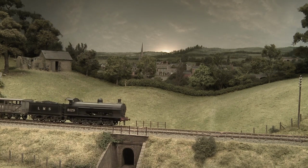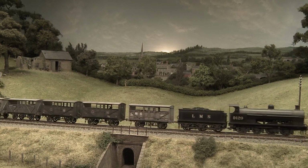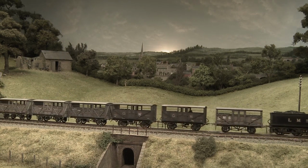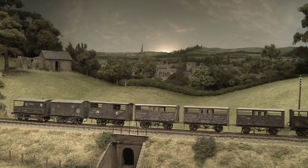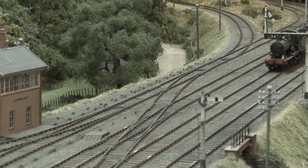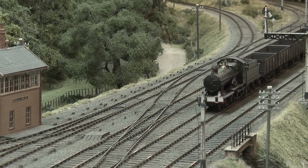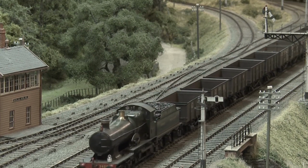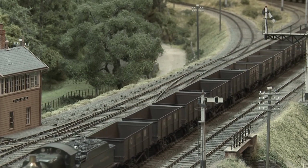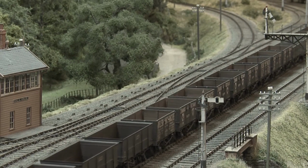A London and North Western 080 Super D goods engine passes in the evening light with cattle van empties. A straight frame Dean Bulldog 440 number 3405 Empire of India heads for Abergavenny with wagons. It has a new taper boiler and a working inside motion, and it's a Tony Reynolds build.